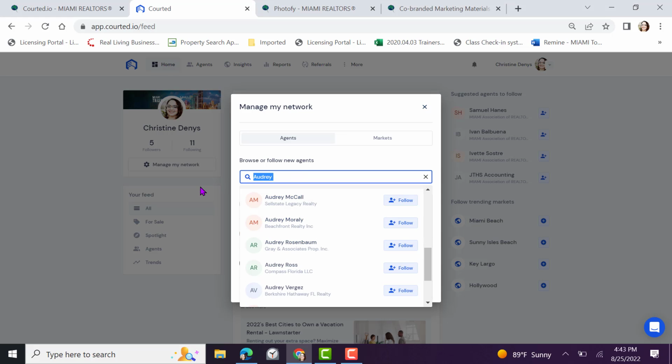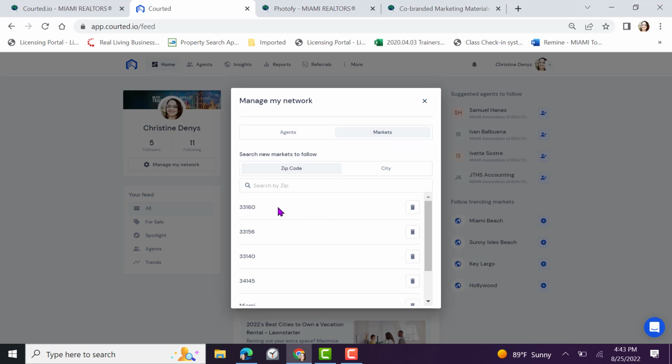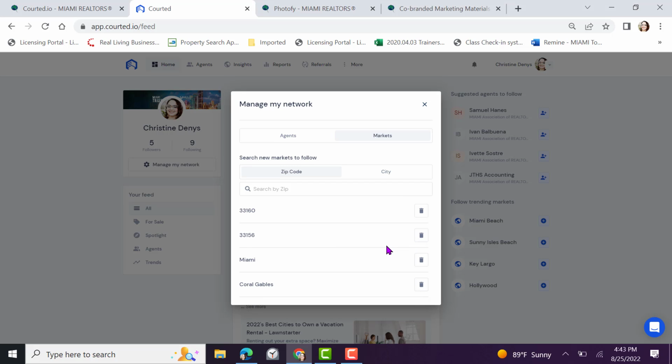Now, aside from being able to find your friends and coworkers, under agents, you can also select markets. So I'm currently interested in the following markets: 33160, 33156, 33140, etc., with some cities, Miami and Coral Gables. Now, if you wanted to delete one of these, there's a small trash bin that you can, of course, use to delete some of this information.